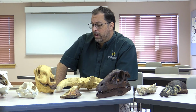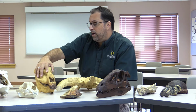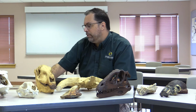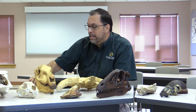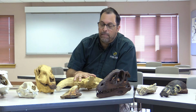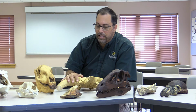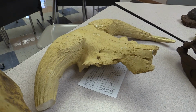But we have other examples of different kinds of animal fossils. So this is a horse from the, I believe, Miocene. So it's a little bit younger. And then we have a buffalo-like fossil here. So this would be a bovid, a cow-like creature.